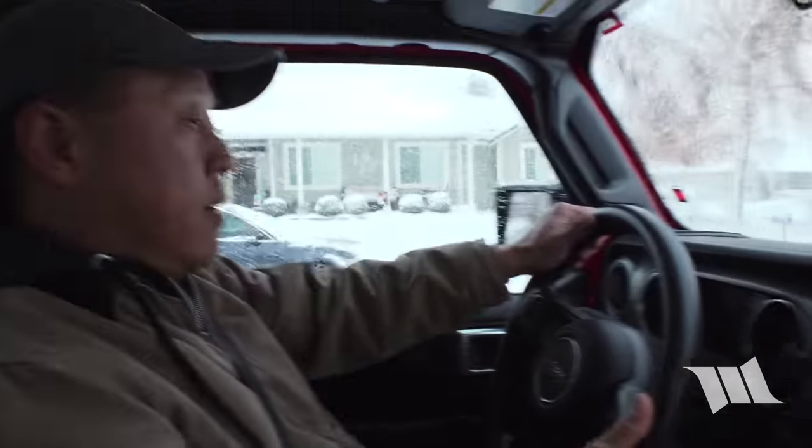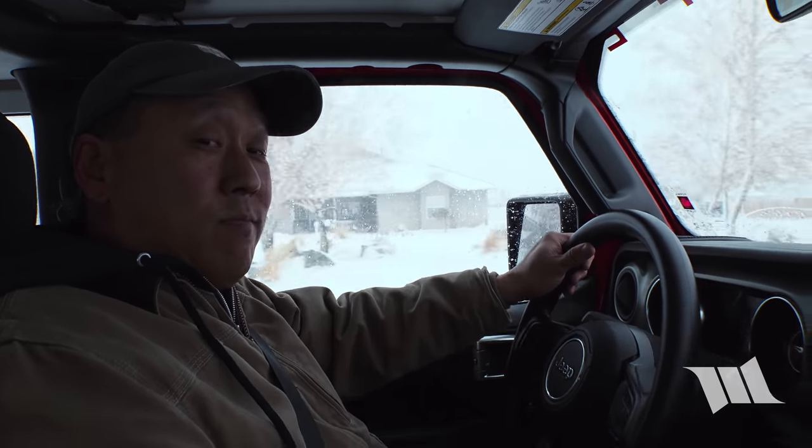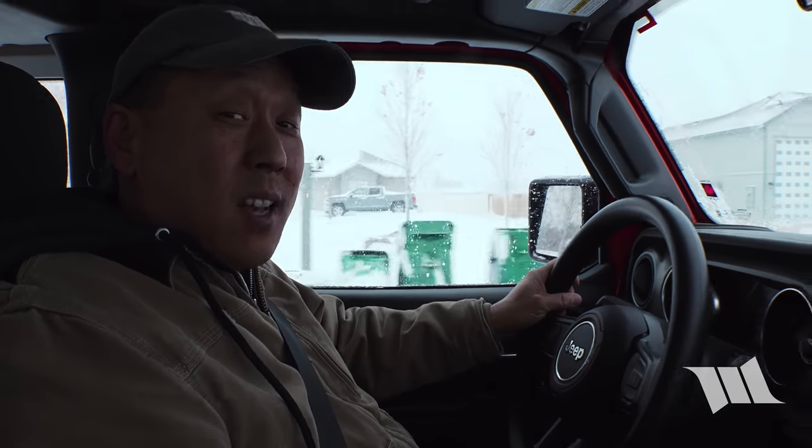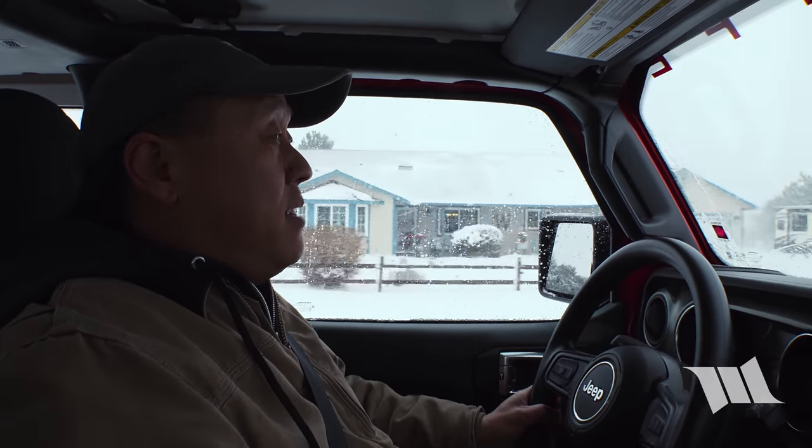Bit of slippage there, and traction control is on. But I should note, all of this is being done in two-wheel drive. Amazingly, her street tires are really digging in and hooking up, even though the asphalt underneath the snow is super icy.